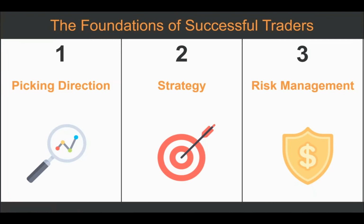So again, I ran through this last session, but I do want to refresh your memory that there's 3 main areas that you need to focus on if you want to be a successful trader. And that comes down to picking direction, so the ability to speculate in the future direction of the stock, right? You probably want to have a few different strategies in your toolbox, or a few different tools in your toolbox, in order to be able to trade different market conditions. And you obviously need to manage your risk, because not every trade is going to be profitable, not every trade you're going to get right, and you want to be able to manage those trades effectively, as well as your capital.